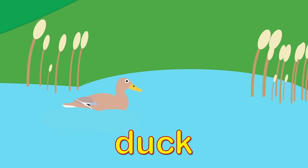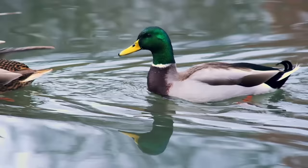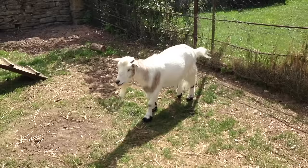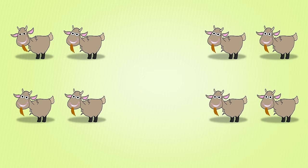Hello, Quacking Duck. One, two, three, four, five, six, seven. Seven ducks. Hello, Smiley Goat. One, two, three, four, five, six, seven, eight. Eight goats.